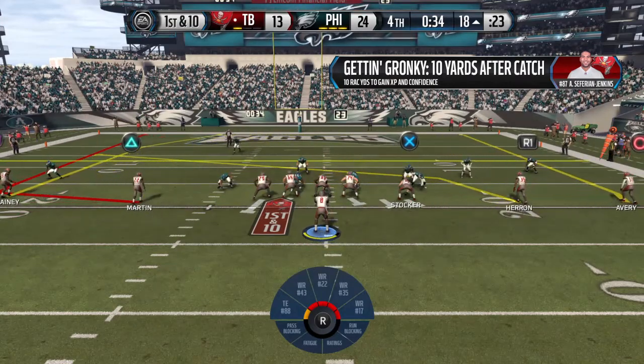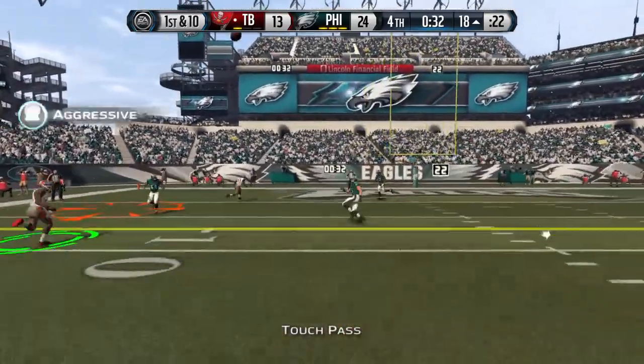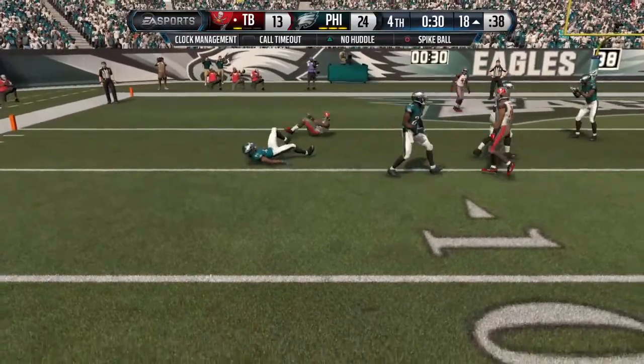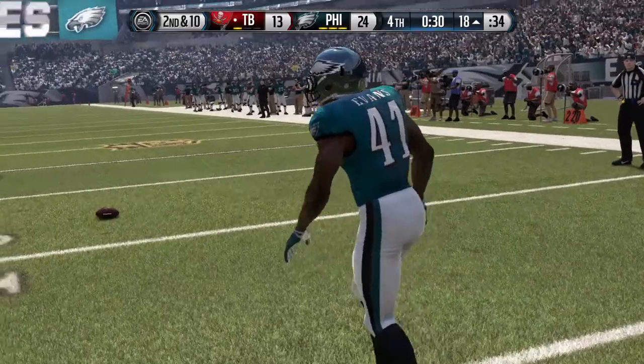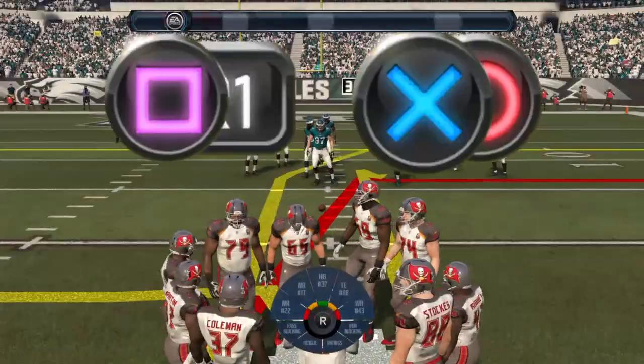Glennon's all by himself in the backfield for this snap. First down and 10. Almost intercepted. That's a nice play that time by the defense. The offense is inside your red zone. You've got to stop them from scoring. That was a good job of swatting the football away.